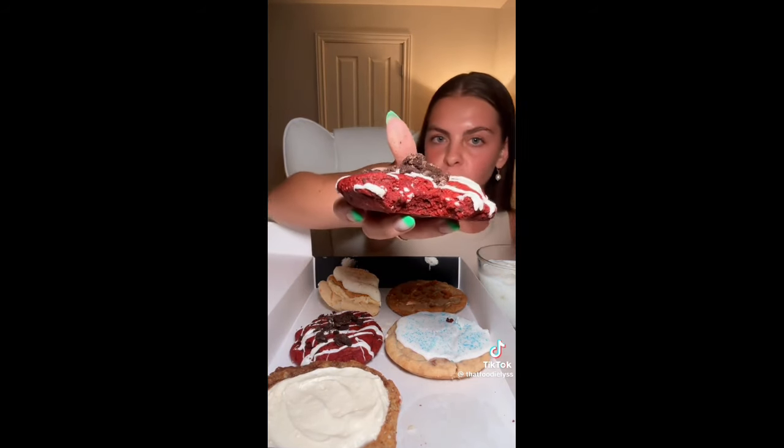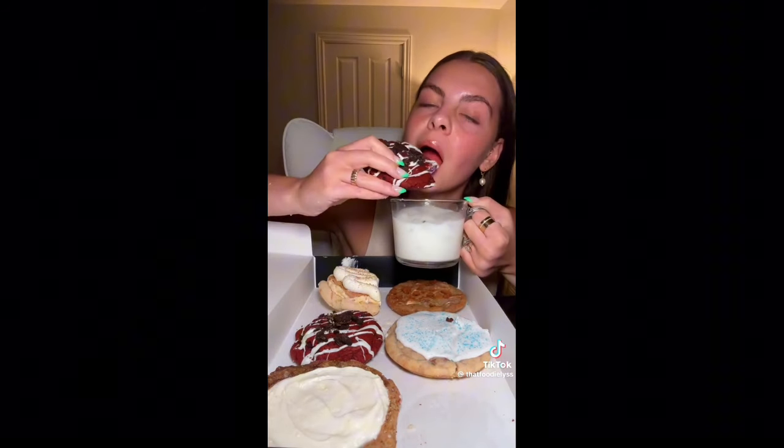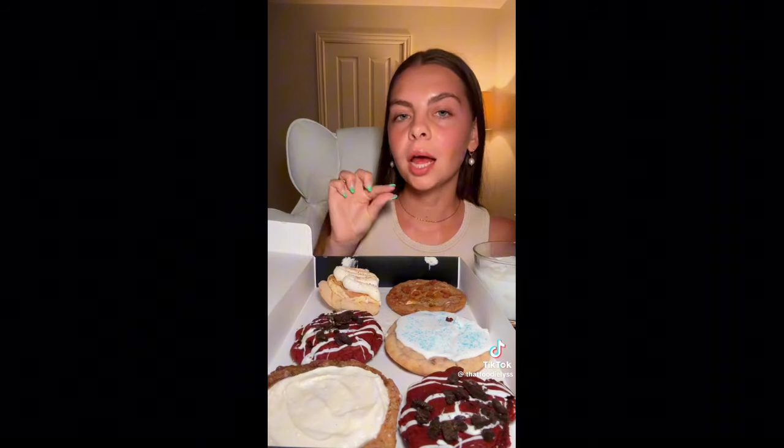So let's try red velvet Oreo. I love Crumbl red velvet cookies. I will be honest, I can't taste a ton of Oreo, but I love the red velvet. 9.5 out of 10. That one's really good too.